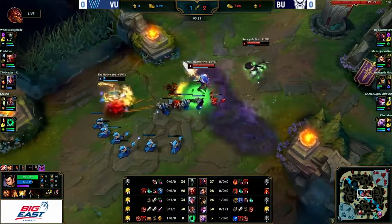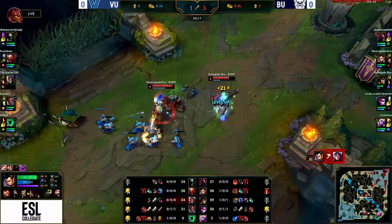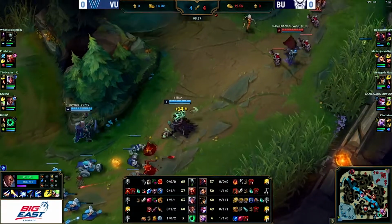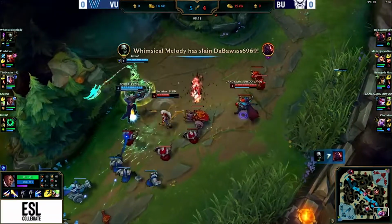But in the mid, though, we do see the gank coming in. Master Gamer Live is there. Easy kill once more. So far, Butler has an opportunity to bounce back there. They do get the Infernal Drake, and that'll lead to their scaling later on with both the Cassiopeia and the Vayne, but not like this.